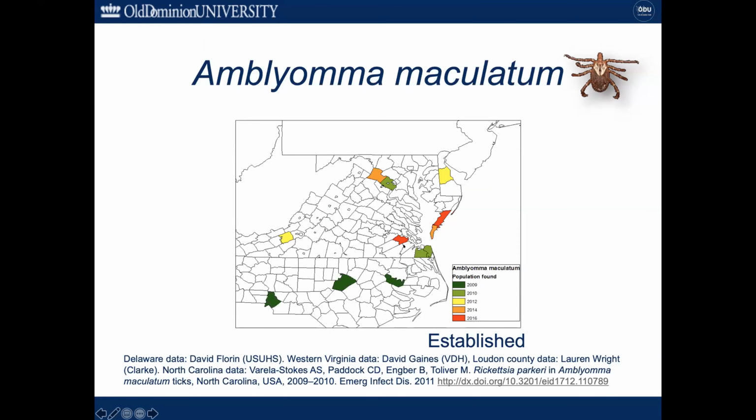So how do they get from Hampton Roads to Fairfax? How do they get from Hampton Roads to the Eastern Shore, even, which isn't all that far, but there's this large body of water between us? And instantly we blame birds. We looked at birds for 2 years, and we found not enough Amblyomma maculatum on them to blame them. So we're still scratching our heads a lot trying to figure out where they've come from and how they've moved around.